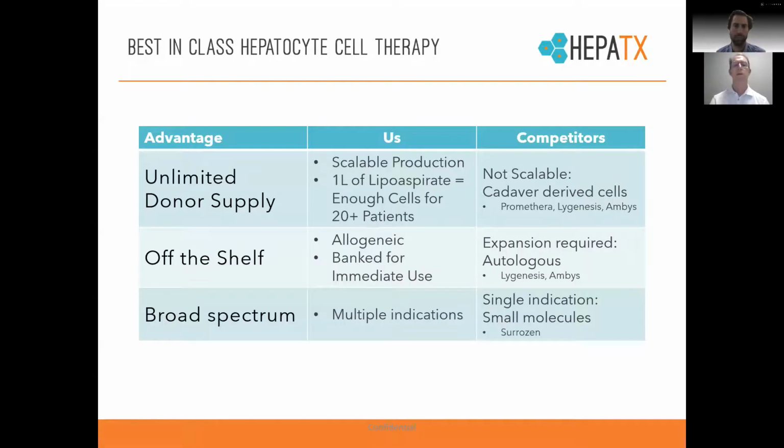The differentiators to this approach are shown on this slide. First, we've broken that supply limitation. We essentially can make an unlimited amount of this material. From a single liter of lipoaspirate, we can make enough of these cells to treat 20 patients at our current scale, and we expect process improvements to increase that number.